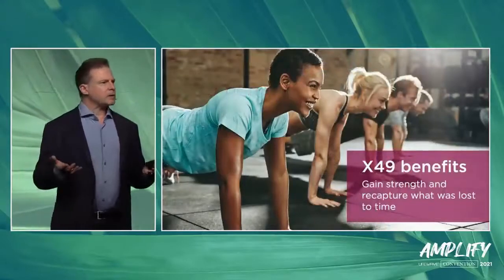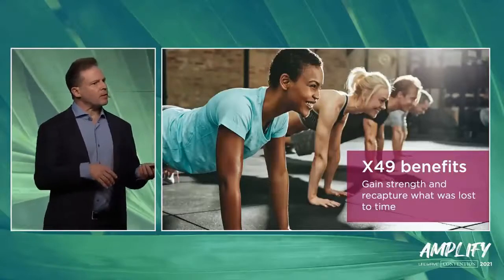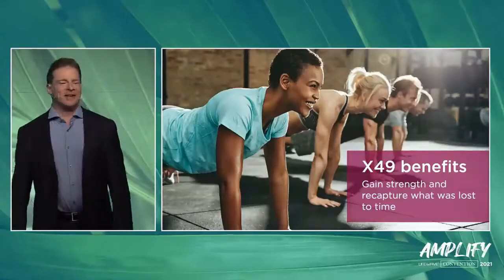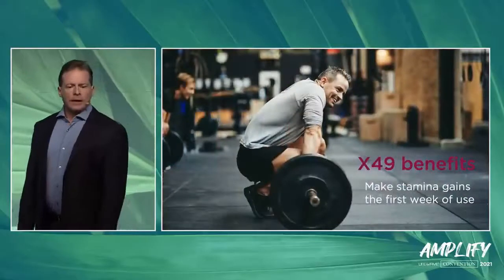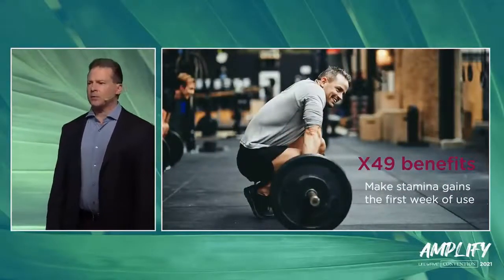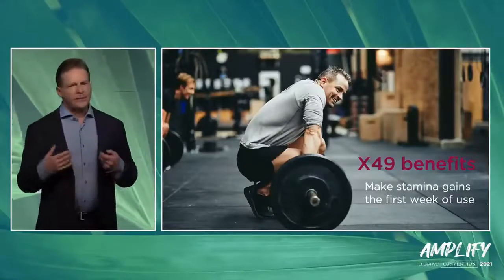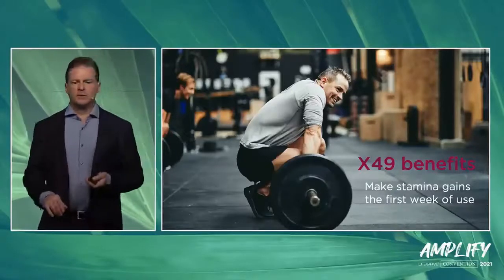Obviously, if we're building muscle, we're also going to be increasing strength. I'm going to show you some of the results from these studies. But as it turns out, surprise, surprise, when you build muscle, you also gain strength and stamina. And again, regardless of age. We also saw phenomenal improvements in stamina. So we put people on an exercise bike. We wanted to measure how fast they could pedal, how far they could go, and I'll show you those results.